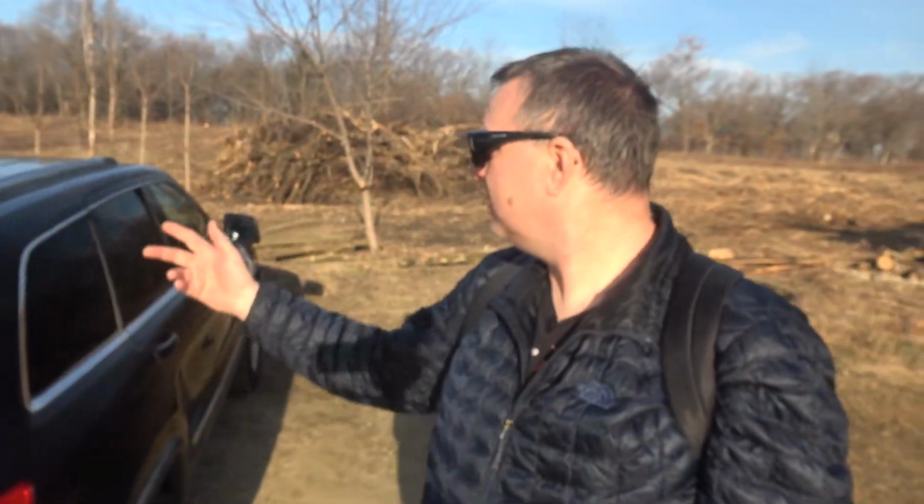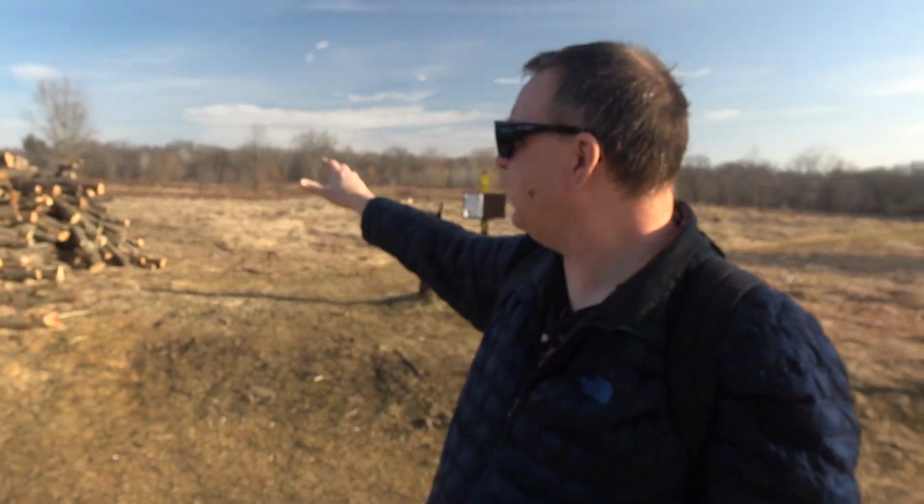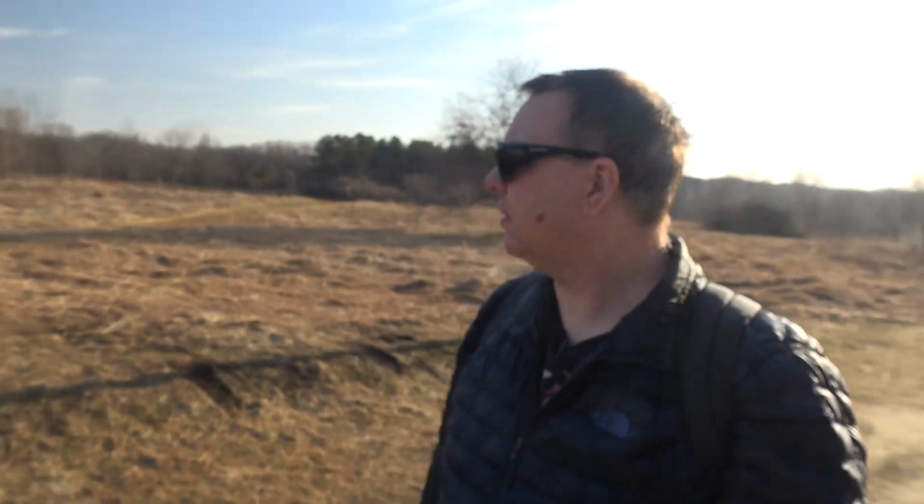Lots of birds around here today. But I'm doing the Brooklyn Wildlife Area section of the Ice Age Trail, and they've been doing a lot around here. I mean, if you look behind me, there's piles and piles of wood. You can see all the area has been really cleared out. But it's only a certain portion of it. Oops, sorry, you guys are getting blinded by the sun. It's only a certain portion of the trail that's actually like this. It's not going to be like this for the whole trip, at least I hope not.